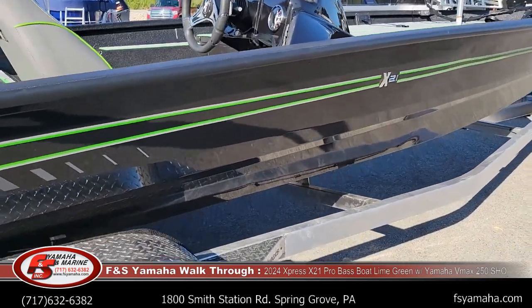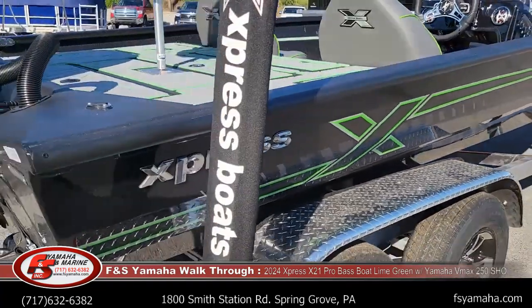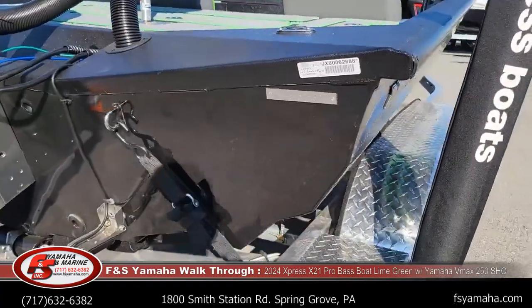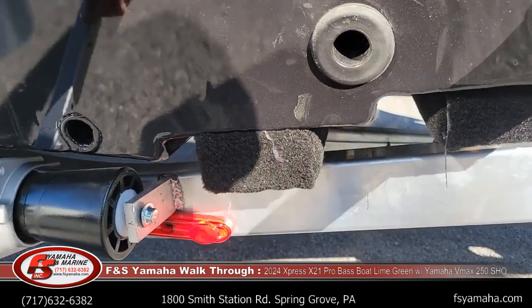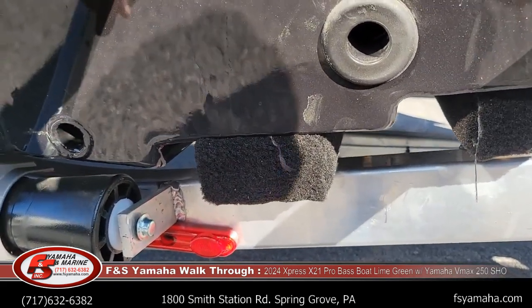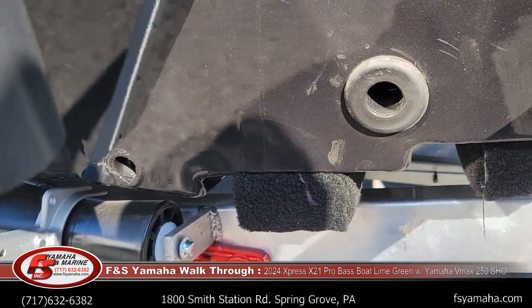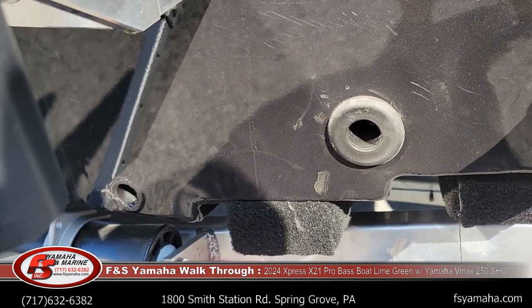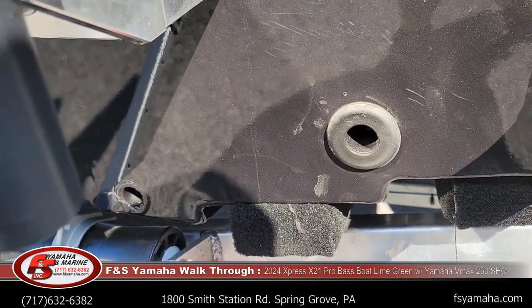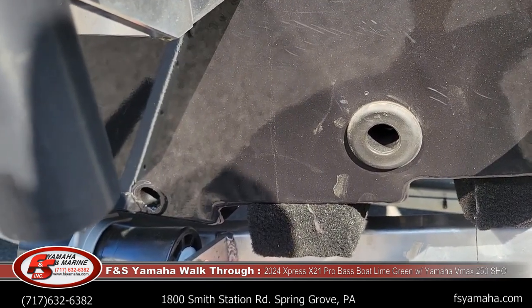If you're not familiar with Xpress, we talked about the great ride and service reputation that they have. And what all comes from the great ride is their pad hull. So in the very back bottom here, there is a pad, and that pad is about 12 inches wide and about 2 feet long. So when the boat's running fast, the only thing that's in the water is the pad. That makes the boat go faster, and it makes it ride better because very little of the boat is in the water.